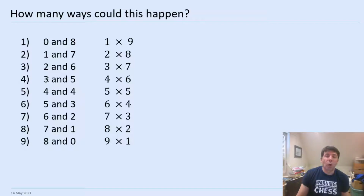There are 4 ways of making 3 with 2 tumblers. To make 3, you go 3, 0, 2, 1, 1, 2, 0, 3. There are 4 ways. There are 6 ways of making 5. 0, 5, 1, 4, 2, 3, 3, 2, 4, 1, 5, 0.